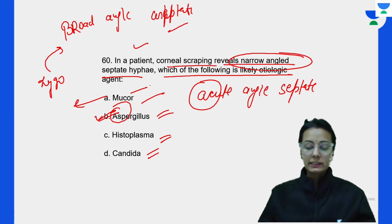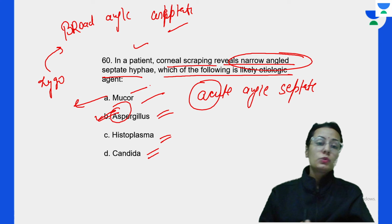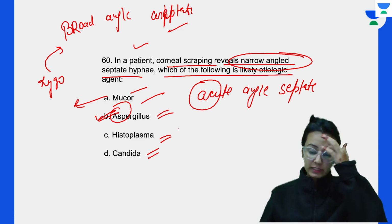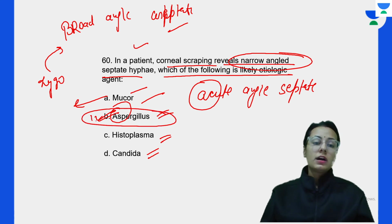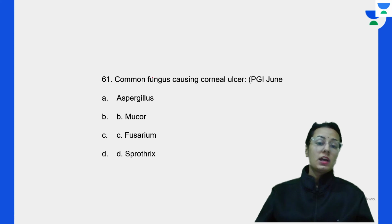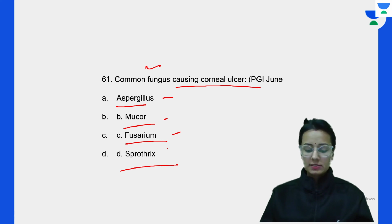Then we have Candida, which might cause fungal keratitis, but it doesn't have septate hyphae. It has pseudohyphae. And Histoplasma capsulatum doesn't cause fungal keratitis. So what is the true answer? That is the Aspergillus. Common fungi causing corneal ulcer are Aspergillus, Fusarium, or Sporothrix.